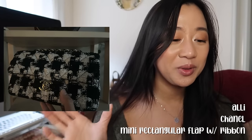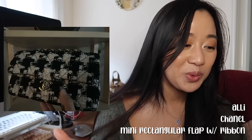I love the details of this because you can see the camellia flowers with the little CC in it as well. I think this bag is super special, and look at this outfit. This is a 10 out of 10 Chanel outfit right here, with the jacket and the jeans. I love that the wash of the jeans kind of counteracts and makes her Chanel bag brighter. So cute.